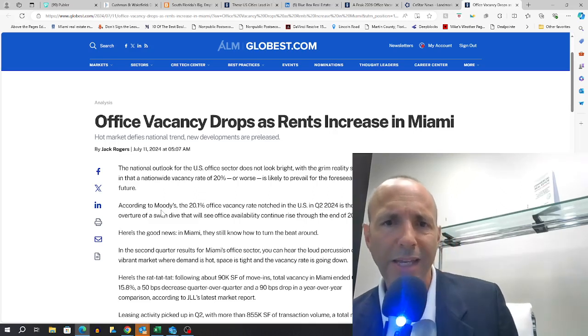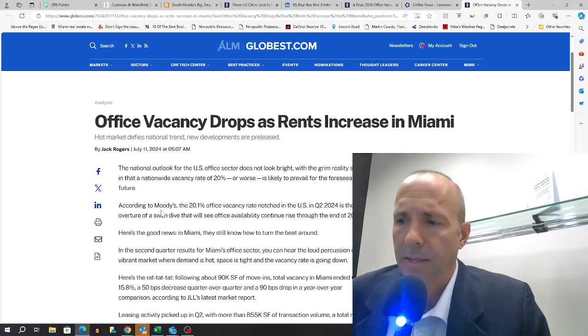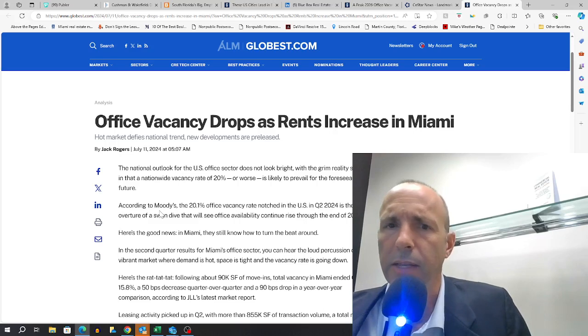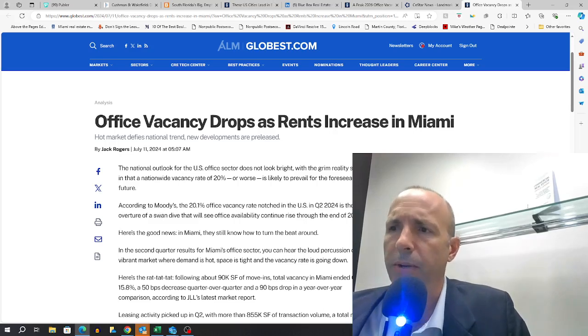We want to renew our lease, potentially, or downsize, but we're not going to pay more, is their feedback, because we have the option of just going fully remote. And that's a possibility that a lot of people are considering. But here's the good news. Miami, I love this article. Jack Rogers, touche here. Here's the good news.